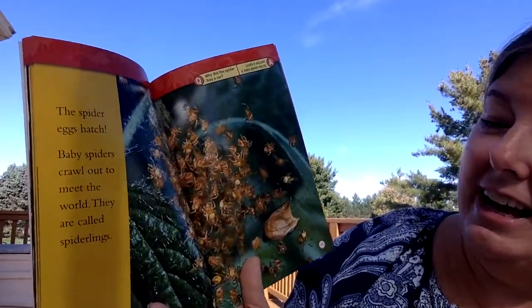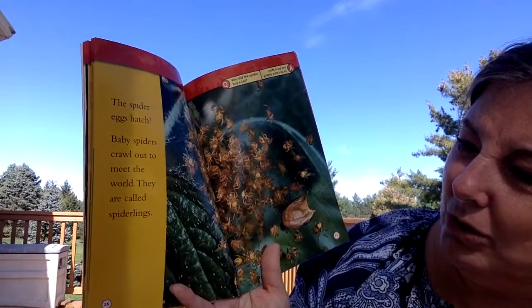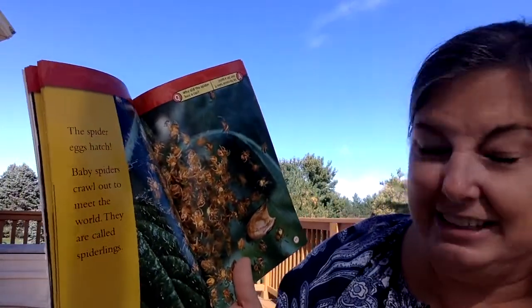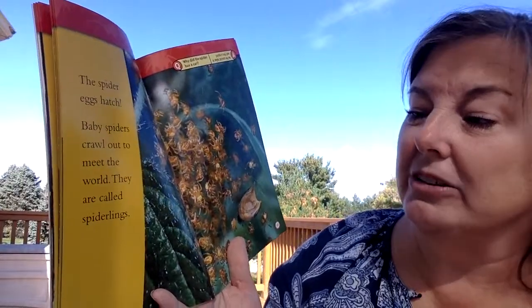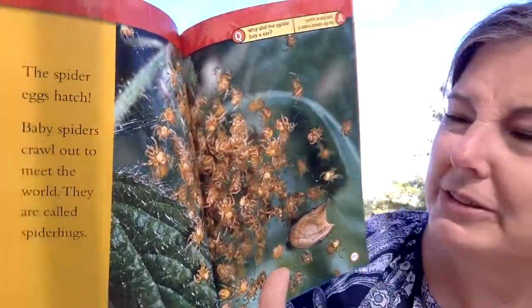The spider eggs hatch. Baby spiders crawl out to meet the world. They are called spiderlings. Can you say that? It's like spider, and then you add on lings at the end. Spiderlings. It's kind of cute. It's for all these little baby spiders.